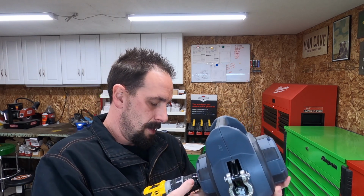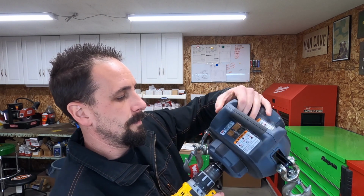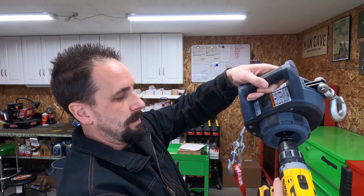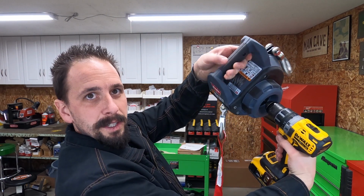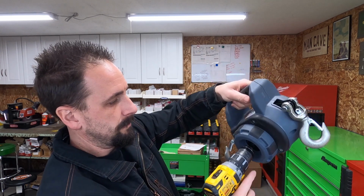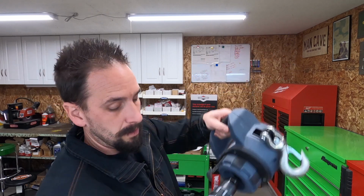I can't remember the size of it. Just a standard drill chuck. What is it, 3/8 or something. So you tighten it down. I don't know if you kind of saw that, but you can't unwind it, and that is super handy for me.